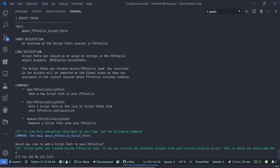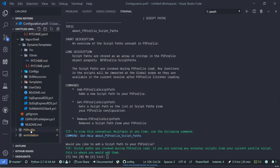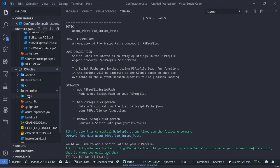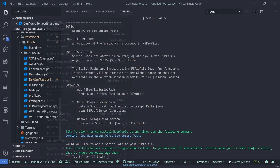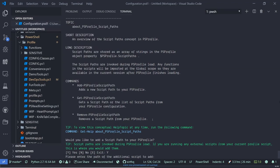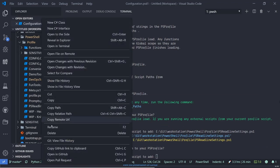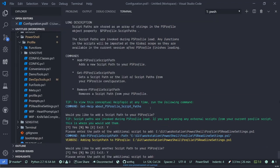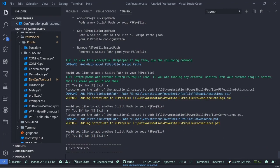Script paths. So I do have some script paths that I like to add in, so we'll add those in. I want to add in my PSReadLine settings path. And let's add in, we'll add in convenience. And we're good on that.